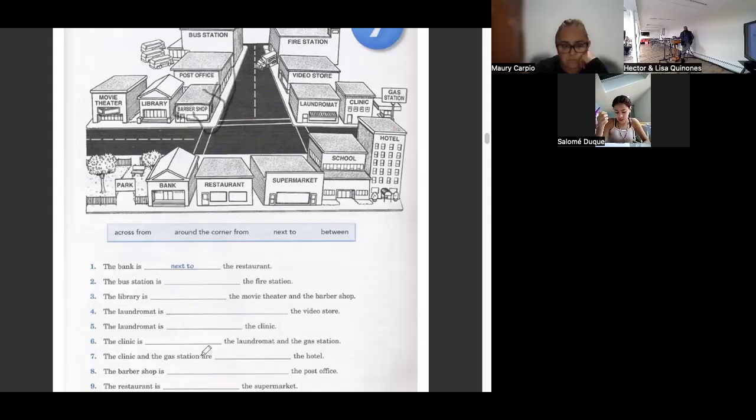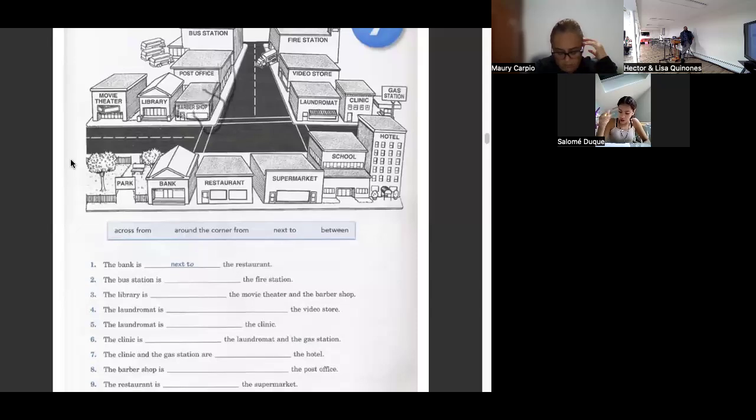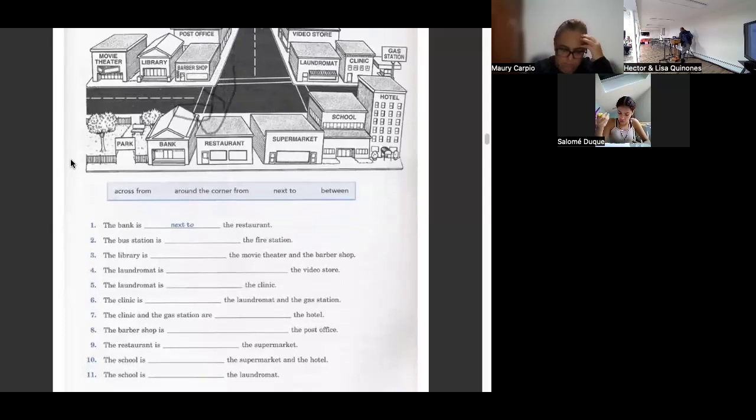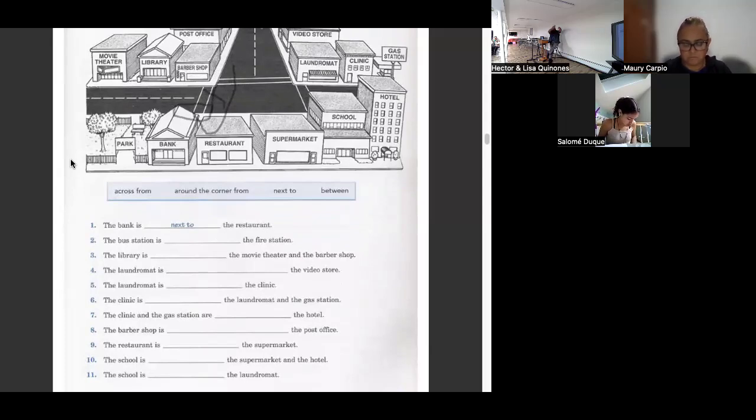Number 10. Go ahead, Maori. The school is next to the supermarket and the hotel. It said next to the supermarket and the hotel? So here is the school, next to the supermarket and next to the hotel. Is that right? No. Where is it? It's in between. In between. Because you have here, let's circle, the supermarket and the hotel. In between. Very good.